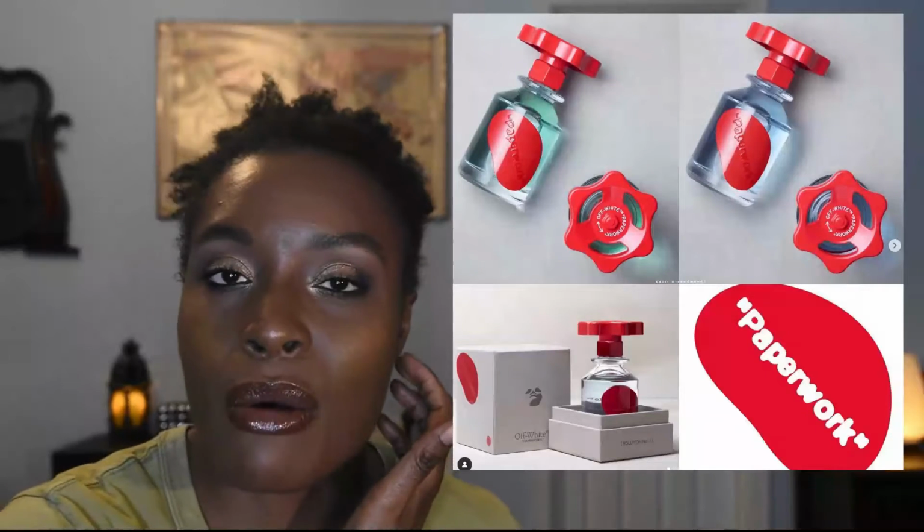I'm sure they'll come out with maybe a sampler set during the holiday season. That tends to happen, and maybe during that season I will pick it up. We'll see what happens. YSL has also come out with a new lip and cheek tint.